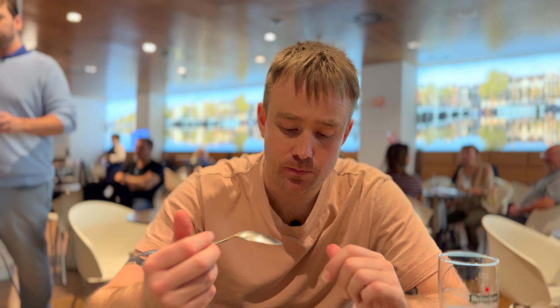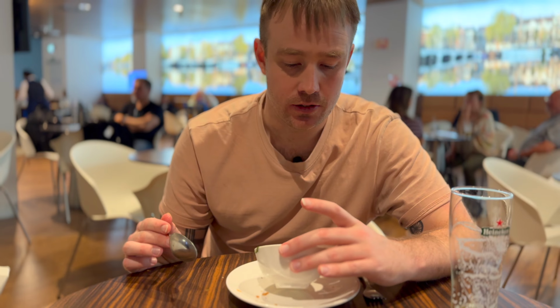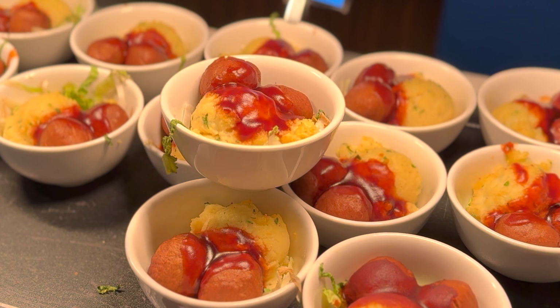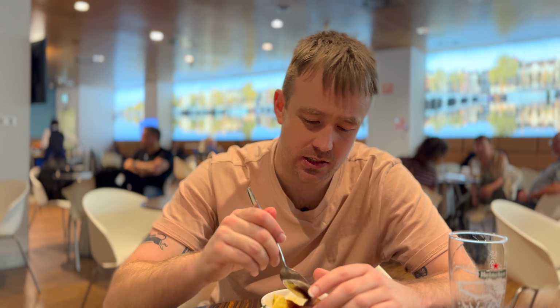It looks like we have a scoop of mashed potato, 2 balls that were cooked several hours ago, served on really wilted iceberg lettuce. I'm going to start with the mash and endive sauce. Salty, that's all I can taste. Salt and some sort of sweetness. Let's have one of these chicken balls.